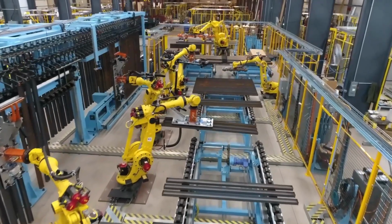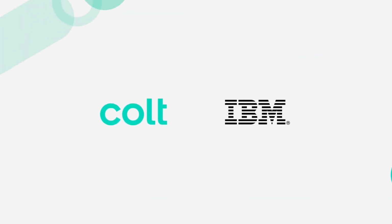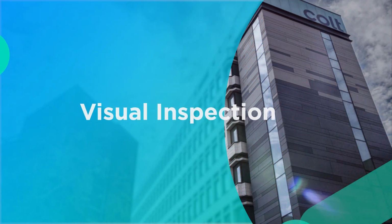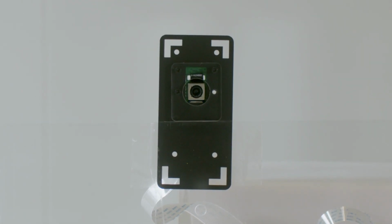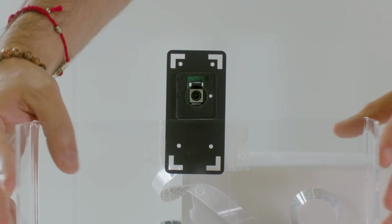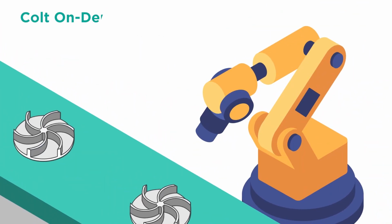Industry 4.0 is driving massive transformation in manufacturing and supply chains. So in the Colt Innovation Labs, we partnered with IBM and others to develop solutions for use cases such as visual inspection and asset management. Visual inspection is a common method of quality control, data acquisition, and data analysis using AI models interpreting captured images. We work with IBM Maximo's AI capabilities for visual inspection combined with Colt On-Demand and Colt Edge capabilities.